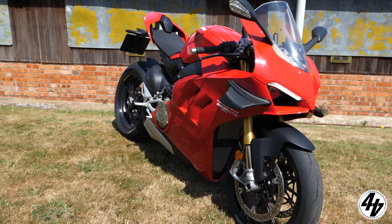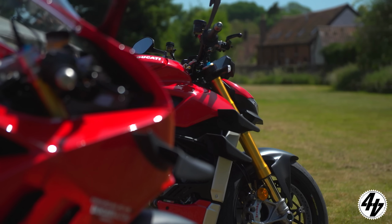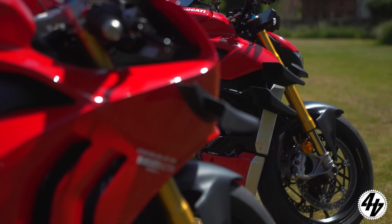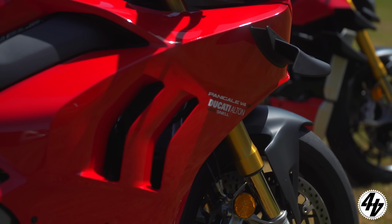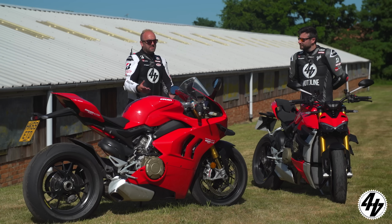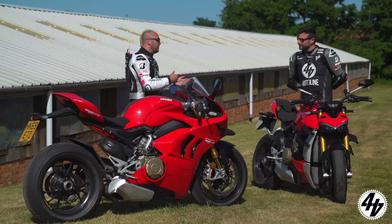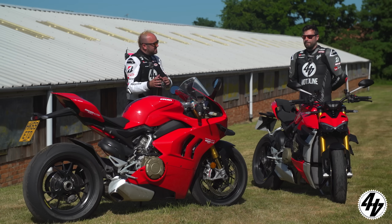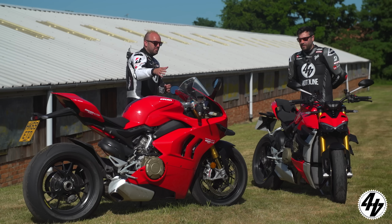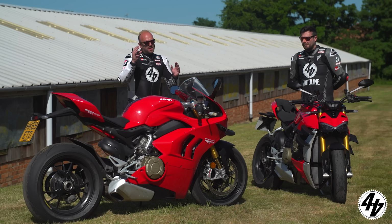So obviously both these bikes have got wings, the 2020 buzzword. I'd rather have KFC wings than Ducati wings. But they serve a purpose. They're there to win races. It obviously works, the science is there. And you and I have both felt the wings work on other bikes. We've back-to-backed them on other tracks, and you've ridden it in Bahrain. You felt the difference.